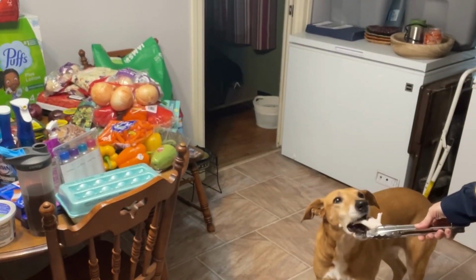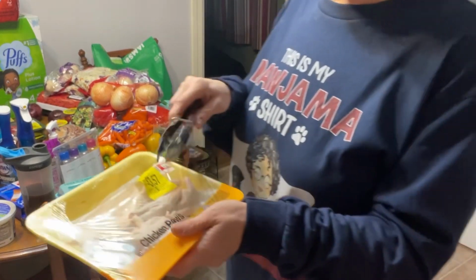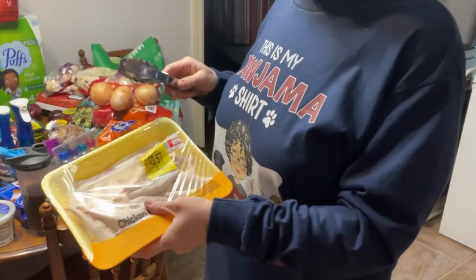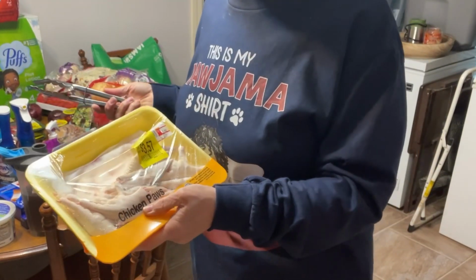Get your chicken foot. She says, I don't know about this. But that's why I got them. And I'll put them in the freezer. And then you leave them alone, baby shark. I'll put these in the freezer, and I can give them to them frozen as a fun random treat here and there.